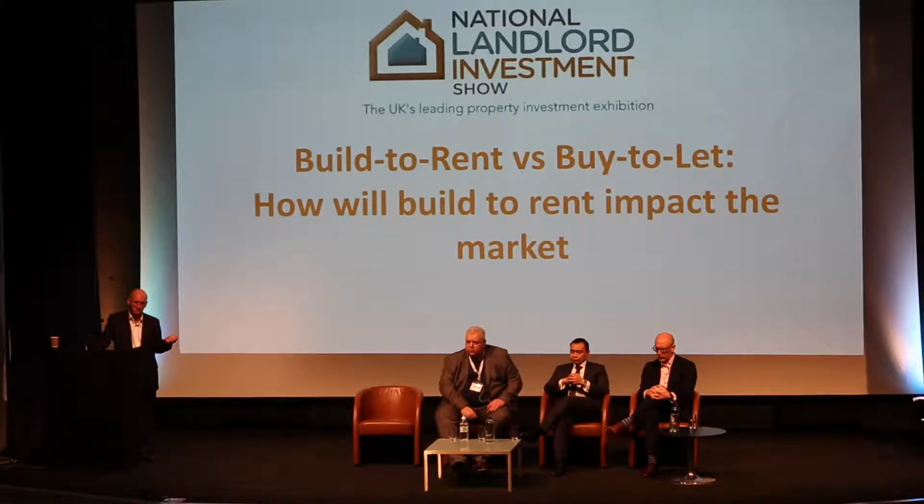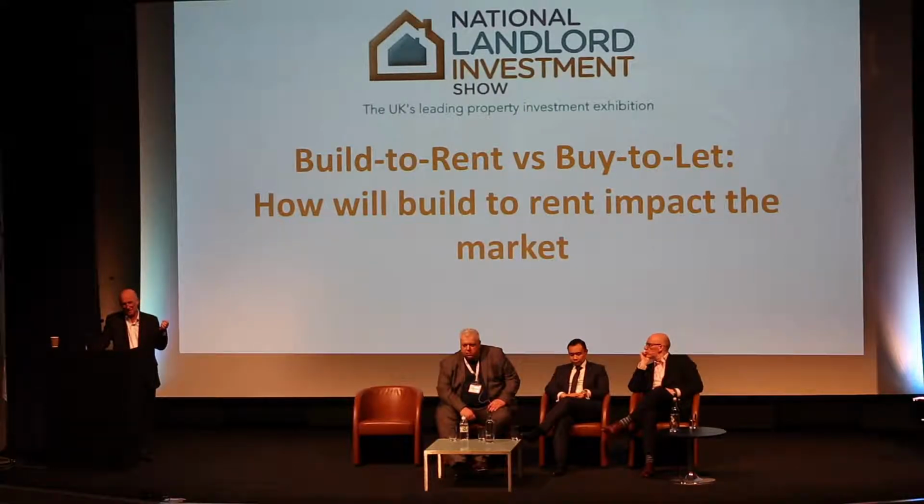In Property Investor News in the last 12 months we've run 3 specific articles looking at 3 different schemes. The first was a scheme in Hayes that we reported on. This was around 200 units. It's an up and running scheme. It's purpose-built build to rent, 1, 2 and 3 bedroom flats in a scheme next to Hayes railway station. So all of the tenants are private tenants. It's completely managed by a very experienced operator.